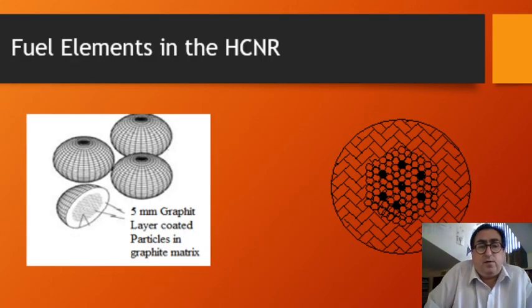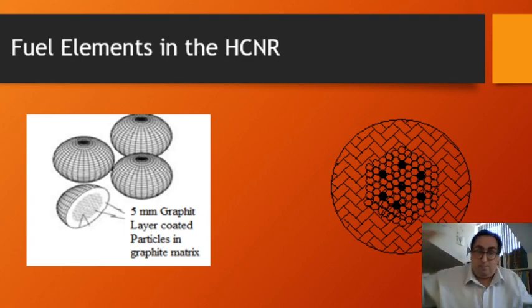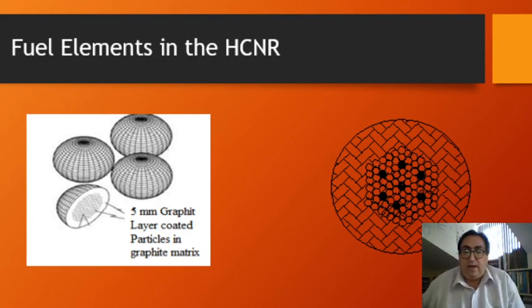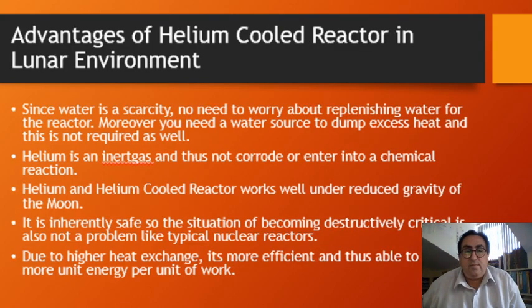So what are the fuel elements used in such a reactor? Instead of the normal nuclear fuel rods that we come to know, the big long sticks that you have perhaps seen in some presentations, we use small spherical fuel elements, which is basically the size of a tennis ball. You stack them together and you pass helium through them. The nuclear reaction starts. You bombard them with neutrons to start the nuclear reaction, and then you transfer the heat to the helium, which acts as a coolant as well as a safety device.